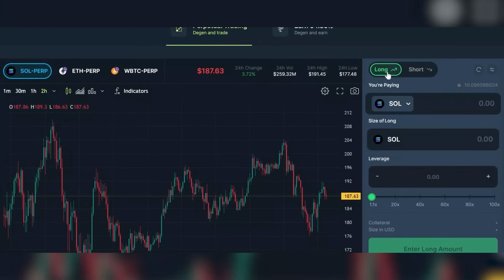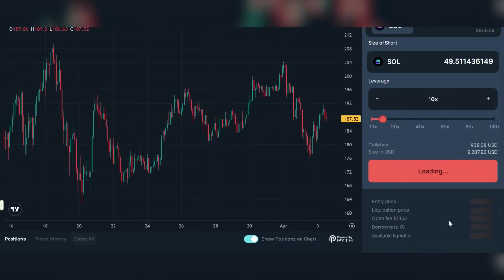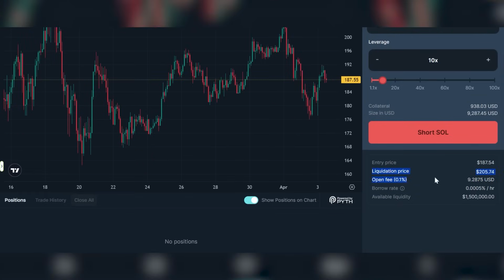And to go short, meaning that you're betting on prices falling, you just click on short, go through the same process, except now, since you're betting on prices going down, the liquidation price will actually be higher than the current price, right? You flipped things around in the market. Everything is reversed here. Stop losses activate if the price goes up. Take profits will activate if the price goes down.